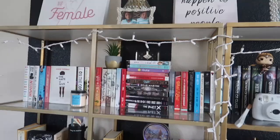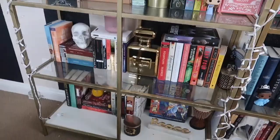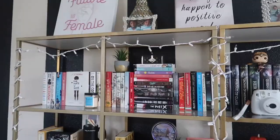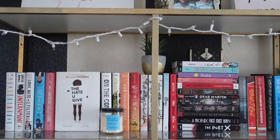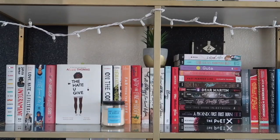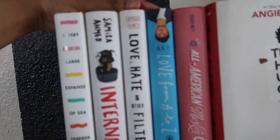Now moving on to this left bookshelf a little bit farther, and you guys probably don't see as much because it's the one directly in front of my bed, so I don't really film on this side as much. This top shelf are my contemporary books. I managed to fit all of them on one shelf, so I start off with my hardbacks and I organize them a little bit. So this first section right here are all of my Muslim contemporary books.